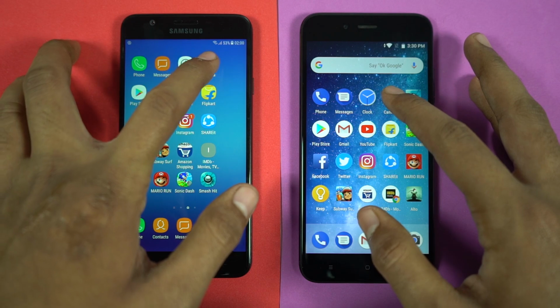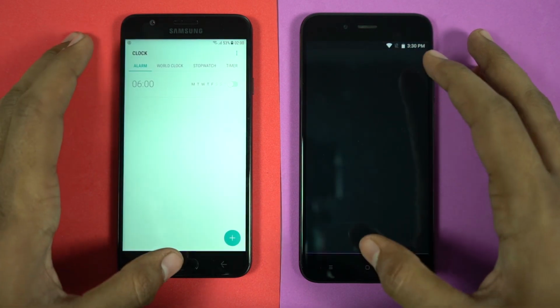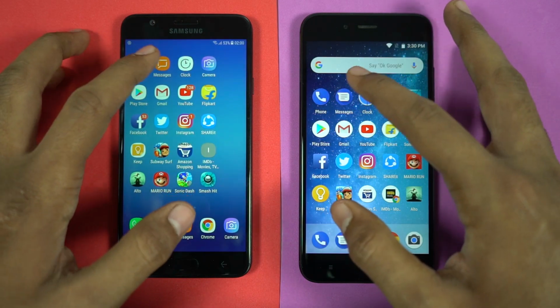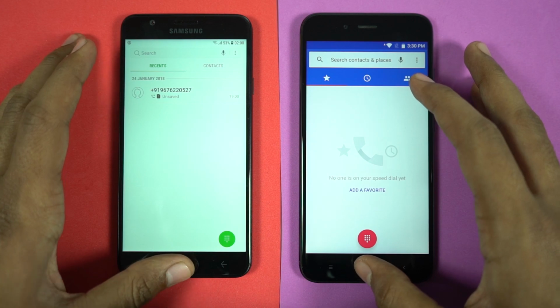So guys, in the memory management round, once again Mi A1 is the winner. It has good memory management. Samsung is not just the loser. Memory management on Samsung is just average. It couldn't even keep 12 applications in memory.